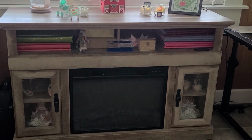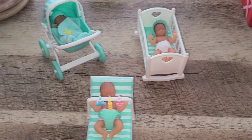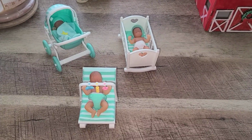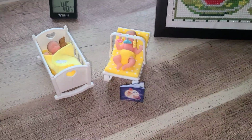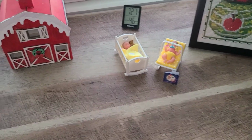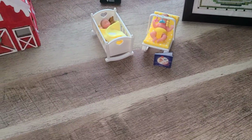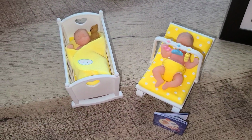Okay, that's my fireplace heater. And there's the green babies, and then there's the yellow babies, and the pink will go in the middle. I need two more for that, one more for that, and all four for the pink. So I'm going to work on getting those. I think it's so cute. I do.